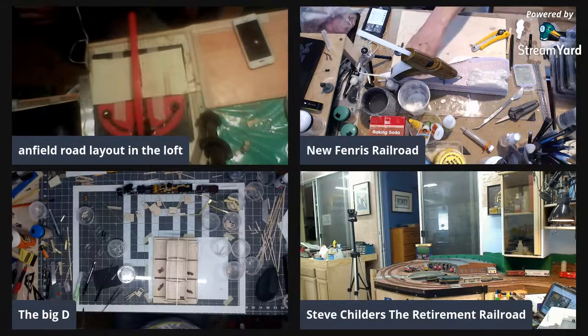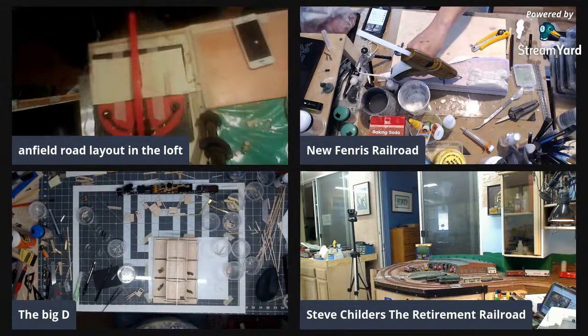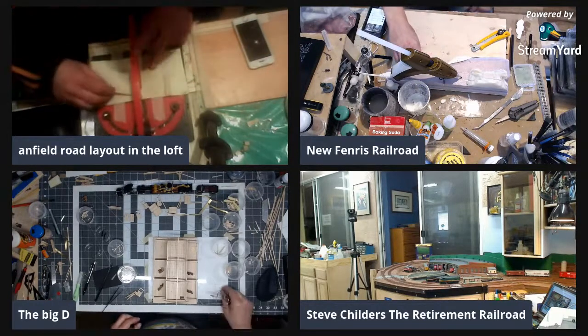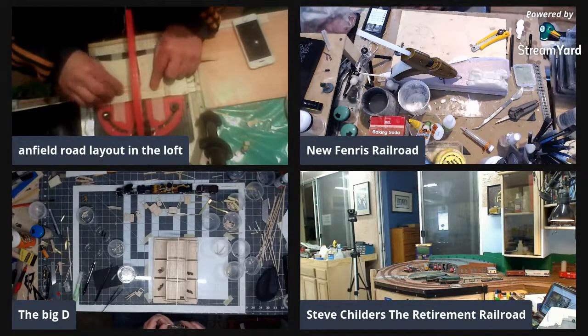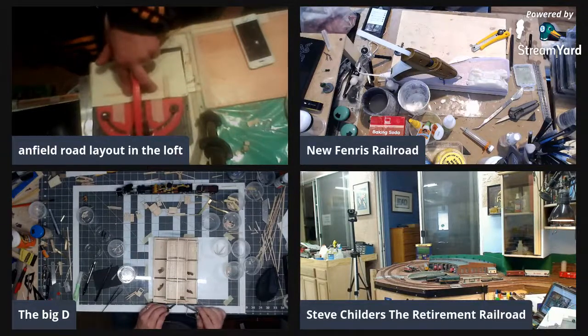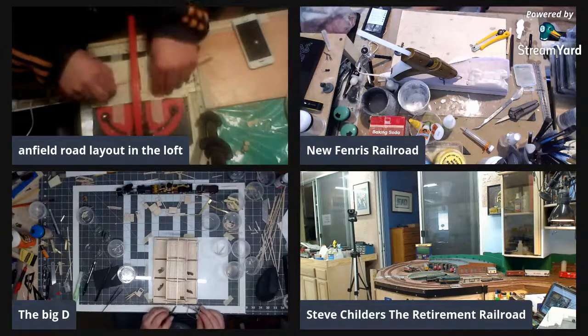Right. I'm going to cut the stuff for my palette. I'm going to cut coffee stirrers. Oh god, there goes where it's going to go drastically wrong. I've got to try and keep the headphone wire out of the way as well. I don't want to go through it.